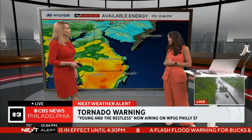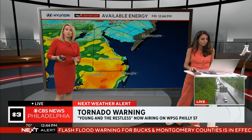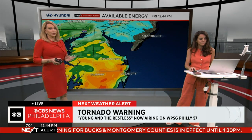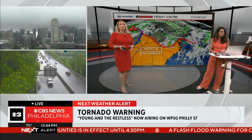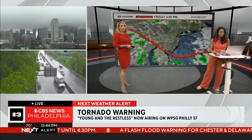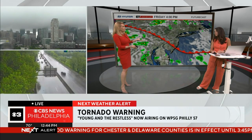And we're expecting that perhaps later this afternoon and this evening. We do have the severe thunderstorm watch, not a tornado watch, but a severe thunderstorm watch until 5 o'clock. And that doesn't mean you can't get a tornado with a severe thunderstorm watch. So that is something to take a look at. We're in the warm sector too, so we're watching temperatures that are on the rise right now.